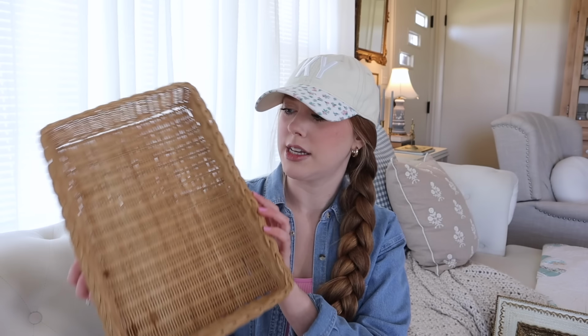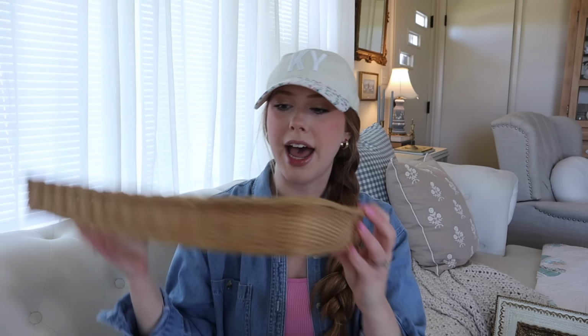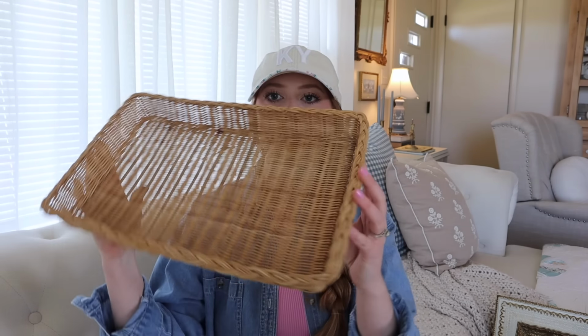But then I ran into the Salvation Army and I found this basket. They always have really good baskets at our local Salvation Army, and I really liked this long thin basket, and I have the perfect spot in mind for this of where I have needed one this size, and it was $4, so I thought that was a good deal. And I just love these for organization, so that's how I'm going to use that.